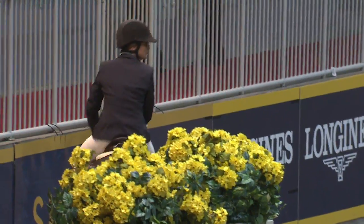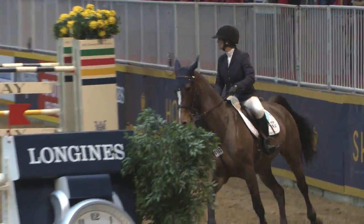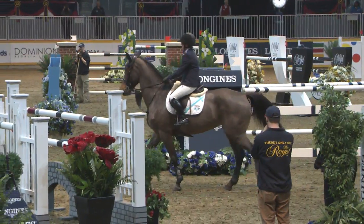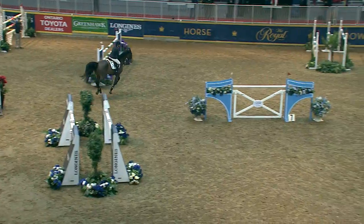This is just a young horse of Lisa's. It's had some good prizes through the year, though. 4th in the Grand Prix in Bend, Oregon, and 5th in a meter 45, $25,000 class at Spruce Meadows.